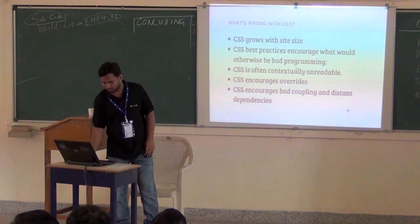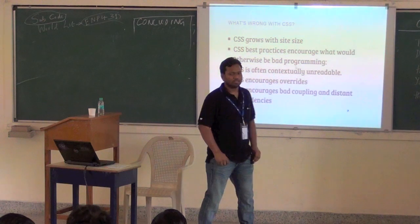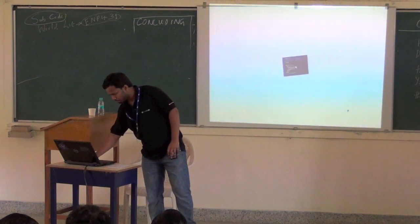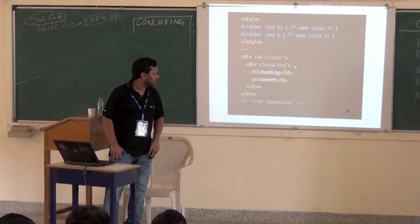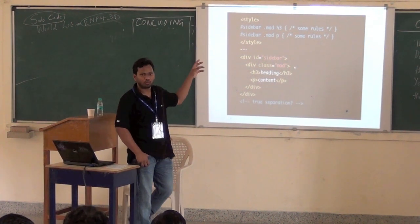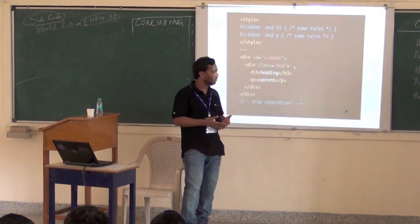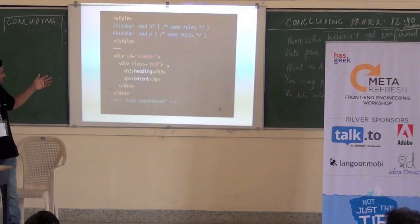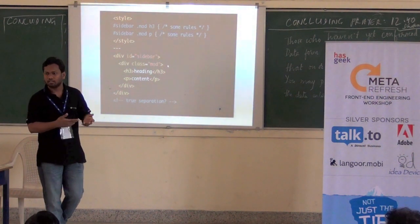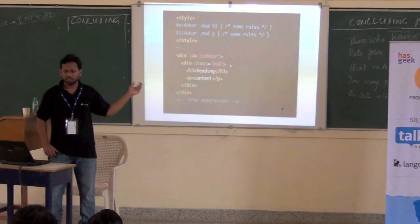Then the worst part is it encourages bad coupling. Let's take this as an example. We have a sidebar. Inside the sidebar, we have a specific module which I wrote with the class mod. Then I have a heading and a content. If we use the selector sidebar dot module h3, we are making an assumption that every module will be of the same form. It will always be h3. And suppose in some other context, semantically it makes sense to use h2, then this selector is no longer useful. This is not scalable.